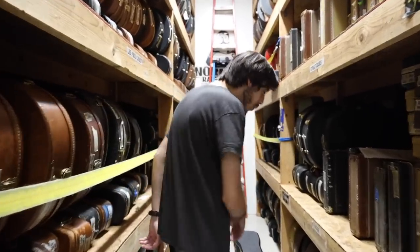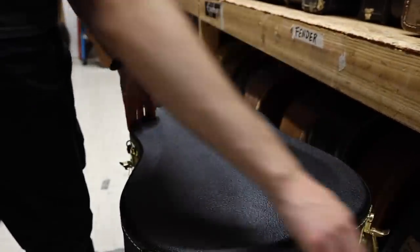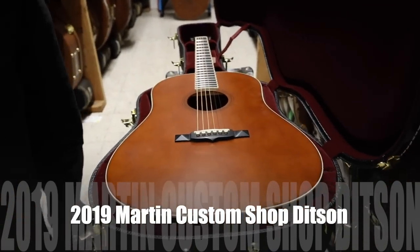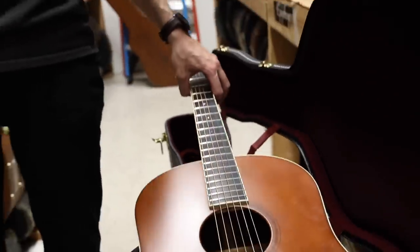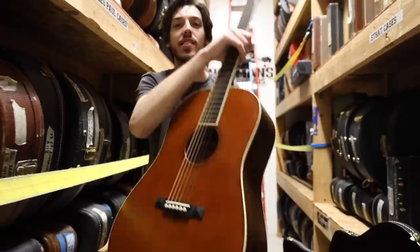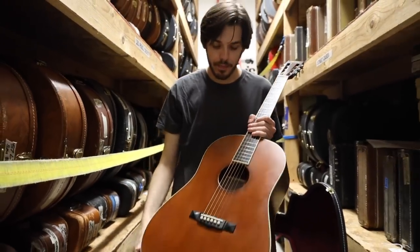Today's guitar from 2019 is a Martin Custom Shop Ditson. I know, this is so crazy, man. And this is not any regular Ditson. This is a very special Ditson. You might even be asking yourself, what is a Ditson? I've never heard of that. So here's the quick story.